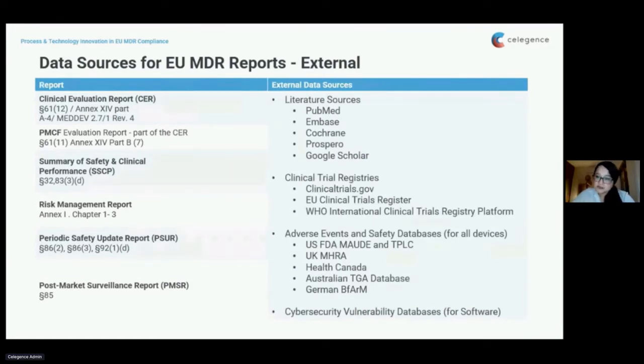Coming to external data sources, they can be categorized under three major headings. So the first one can be your literature sources. Then next you have clinical trial registries, and the third one is your adverse events databases. Adverse events can be further branched out into specific cybersecurity databases if your device is a software. Now this list is also not exhaustive. There can be a lot many data sources depending on the device type and the risk category it falls in. There are databases from other countries, say Japan or other European countries like Swissmedic, that you can also look into.